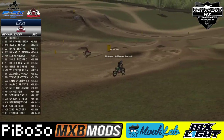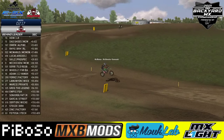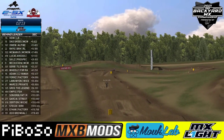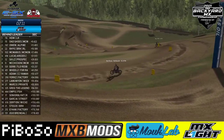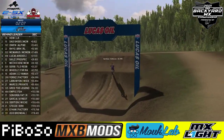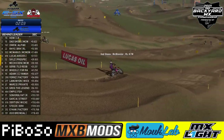So after the quad, after the tabletop, Dad Shoes goes down. It pushes him off track. He's able to get back up and keep it in line. He doesn't lose his second place position, but Reese did move up into 3rd and is closing in on him. And this is what Dad Shoes did not want to have happen. He doesn't want to have these mistakes. He's got to hold it together.